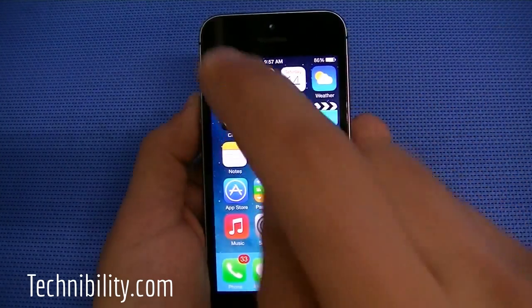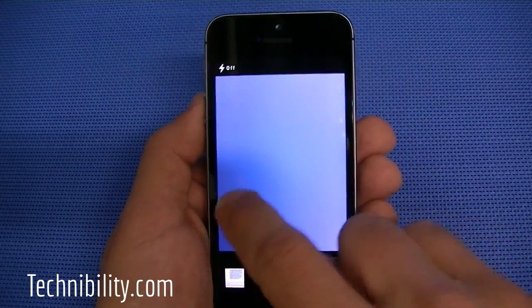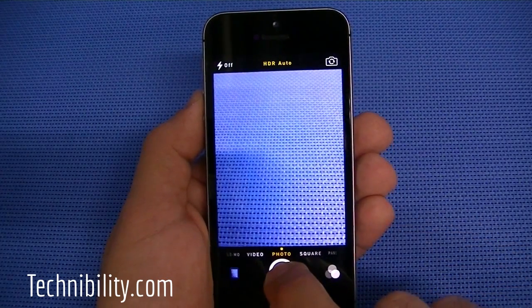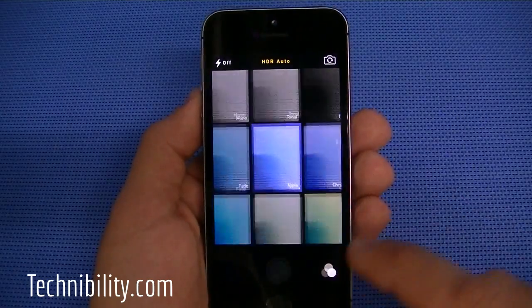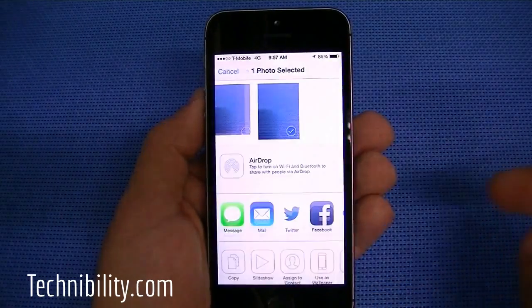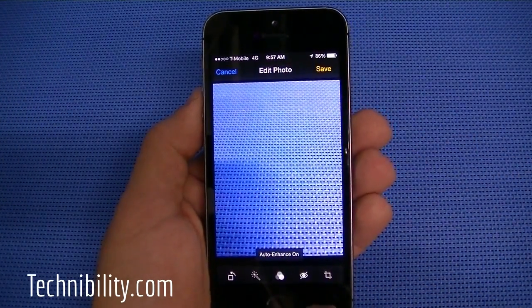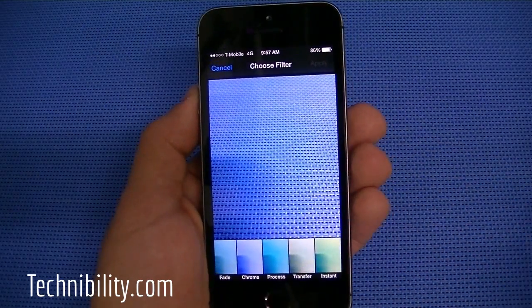Nothing really changed on the weather app. The camera app, nothing has changed either. You do have HDR auto, which was there with beta 1. So the ability to do burst shot, it's just not as buggy. You know, again, with beta 1 you had a few bugs. Now you don't. You can see you have the edit option, the favorite option. You could trash it. Of course, you could share it as well, which is, everybody knows this about iOS 7. So you got auto enhance, you have red eye, you have the filters, so nothing changed on this end.